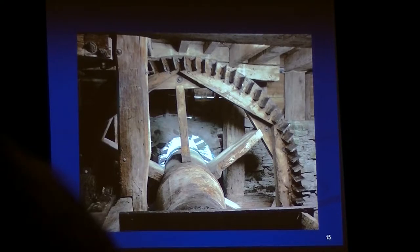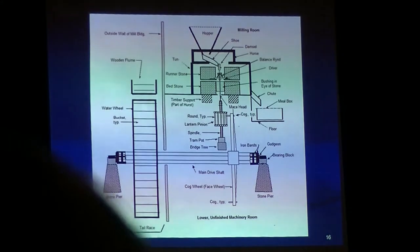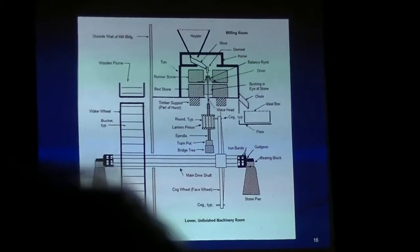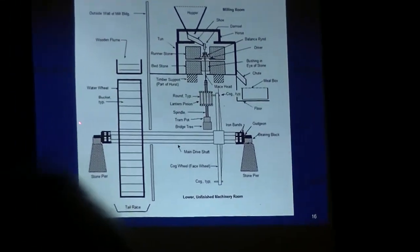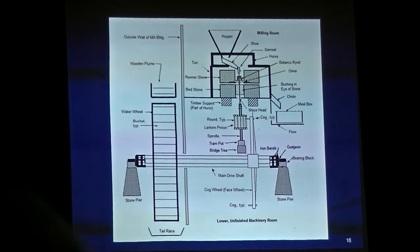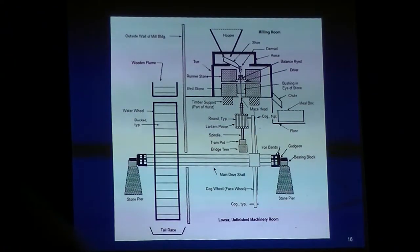The spindle passed through a bushing in the... let's have the next slide, please. Oh, there's a sketch of the mill machinery. There's the shaft, the gudgeons at each end, the water wheel. There's the wooden flume up there that delivered the water. This is the cog wheel. This is just representative of the cogs that hit the rounds of the lantern pinion and turned it.